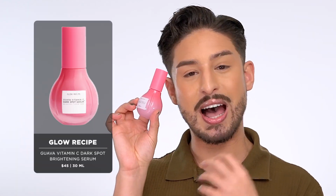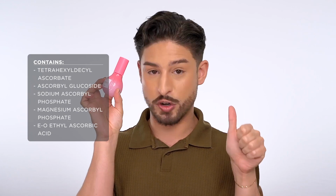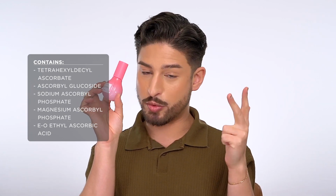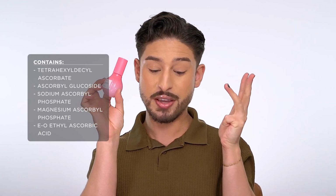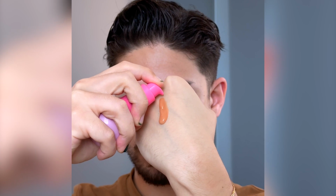And then the last option, this is also a Sephora brand from Glow Recipe. I like this one as well just because, A, it's fun, it's cute. You have, again, another cocktail of derivatives. There's 5 vitamin C derivatives in here. It's tetrahexadecyl ascorbate, ascorbyl glucoside, sodium ascorbyl phosphate, magnesium ascorbyl phosphate, and 3-O-ethyl ascorbic acid, and double encapsulation in this formula. And on top of that, it's a super hydrating gel formula.